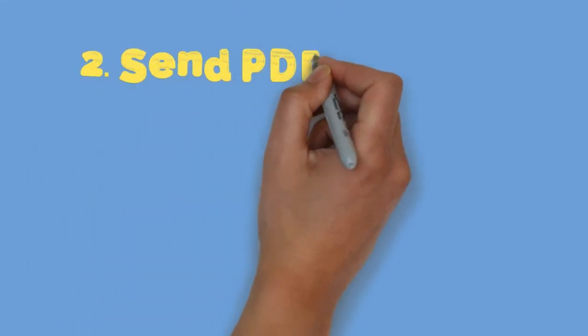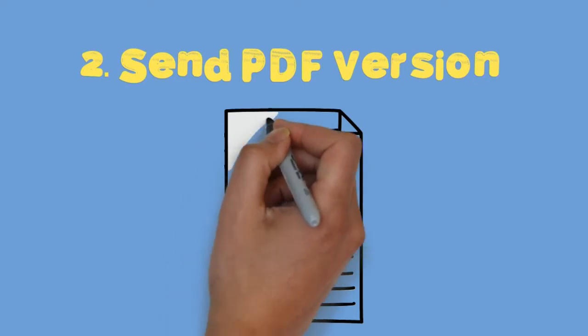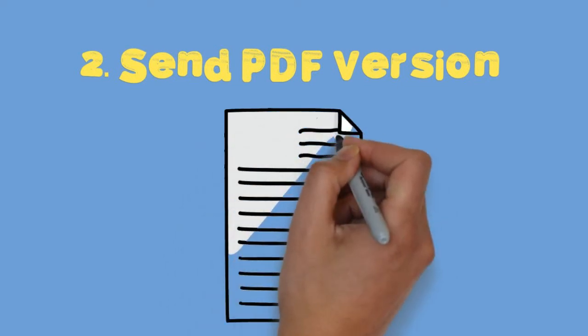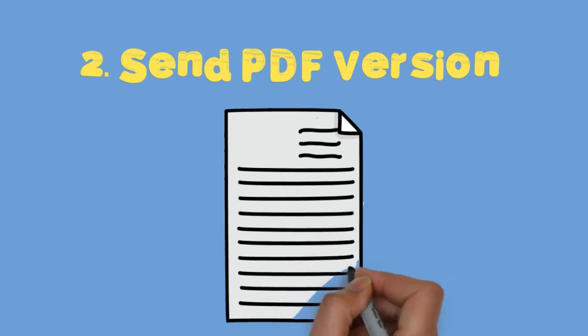The second way that is also perfectly okay to do is to send a PDF version of your book, but you don't want to blast a PDF version to everybody that you're sending out requests to review your book, right? You want to send it only to the people that respond to you and say, yes, I will review your book. And then you respond back and you give them the PDF version.